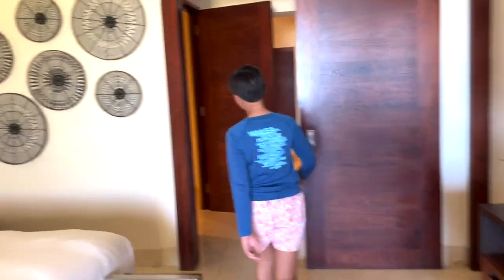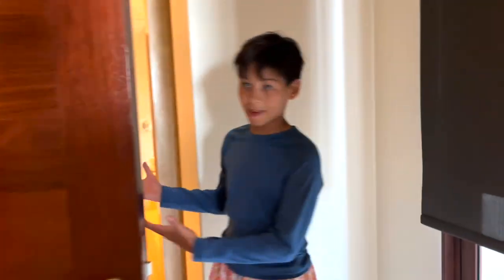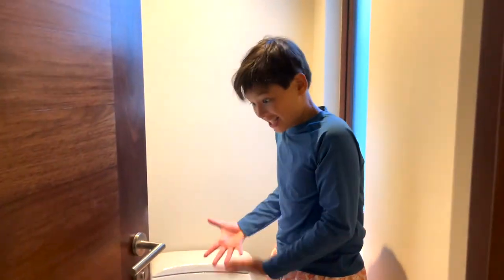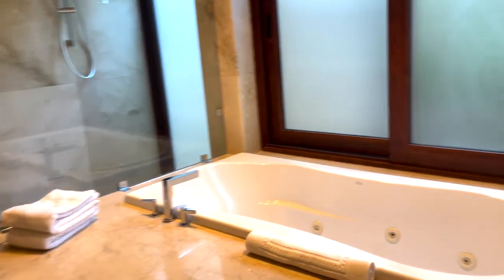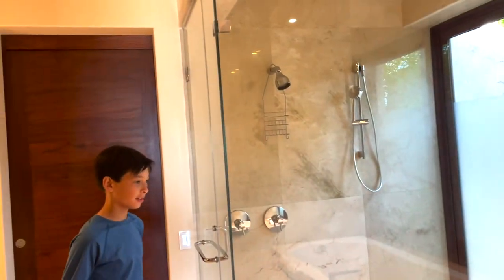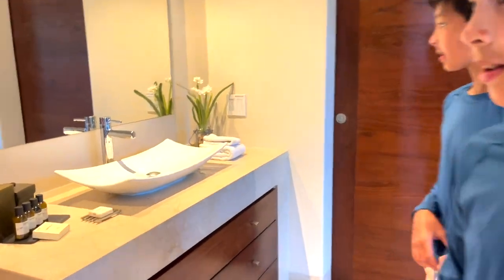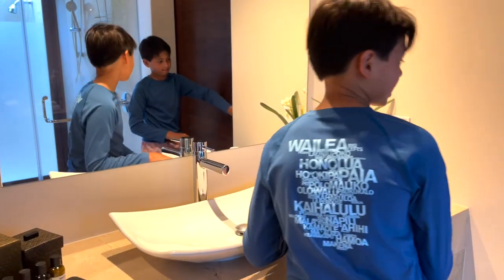Now, the bathroom. There's only two of these big bathrooms. Now, a separate toilet area. And a bathtub and a shower. Wait, dude, this is a jacuzzi with jets. It's like a hot tub. And this curved sink. I like it.